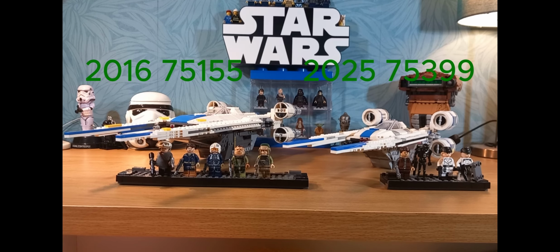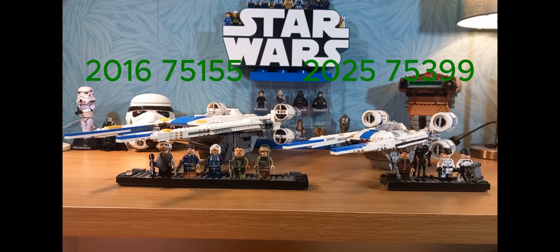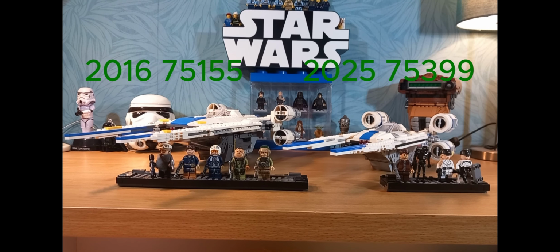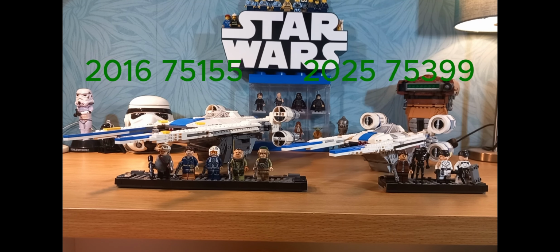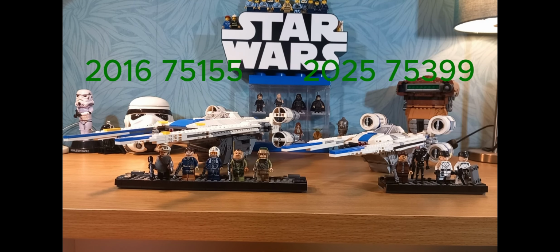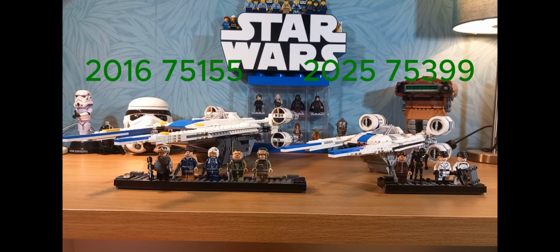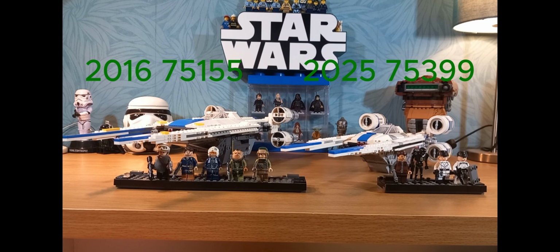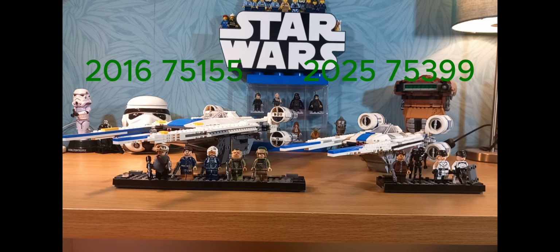Some information on these sets would include that set 75155 came out in 2016 alongside the Rogue One movie and retailed for £75 or $80. Adjusted for inflation in 2026 money, that is around £105 and $110, and the set has 659 pieces. And set 75399 came out in 2025 along the Andor Season 2 and retails for £60 or $70. With no inflation needed, this set has 594 pieces.